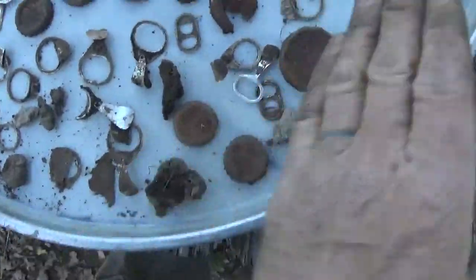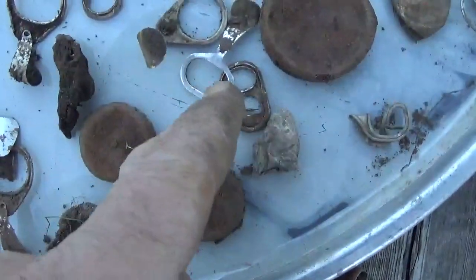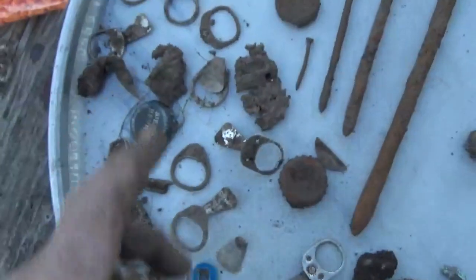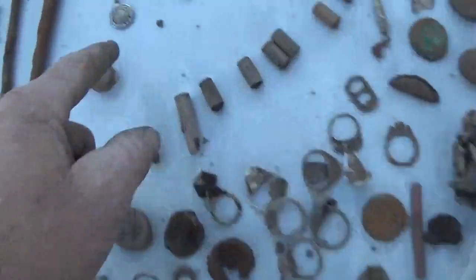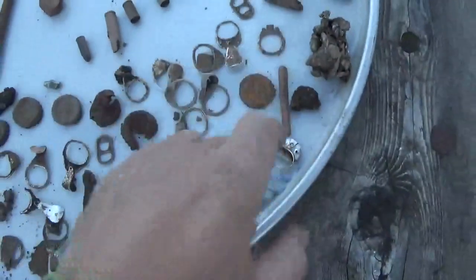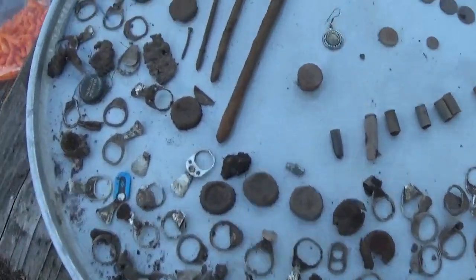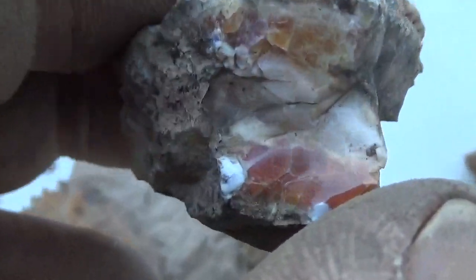Well, this is what I found in this campground. You can see how many old pop tops and pull tabs there are. And our best find of the day sounded just like one of them, and the best find I've ever found in my life sounded like one of them. Here's some common opal, which is one of the things that's out here. Just a little piece. Nails.